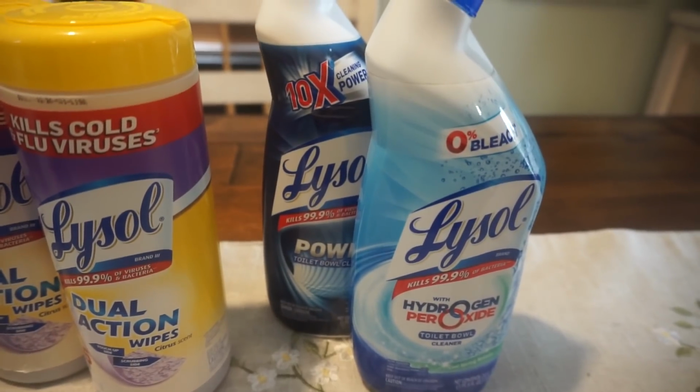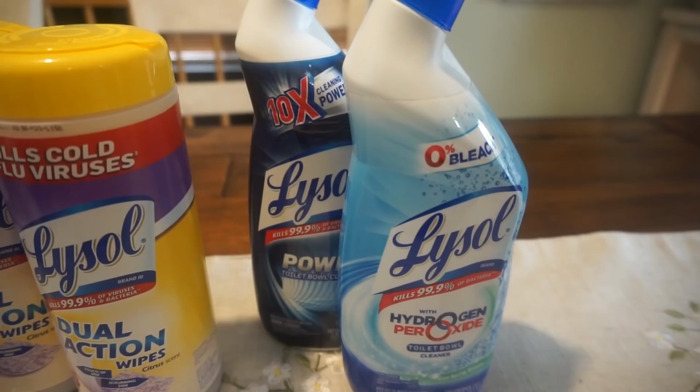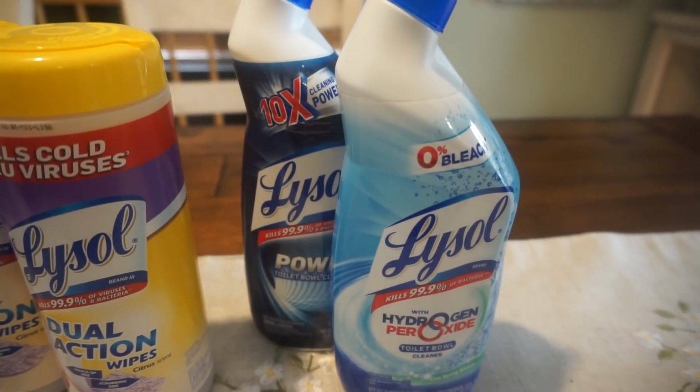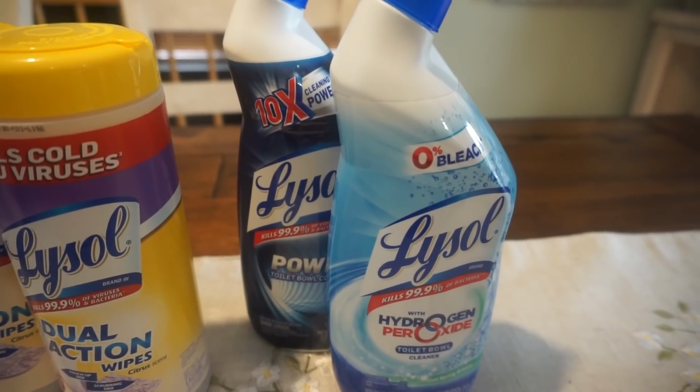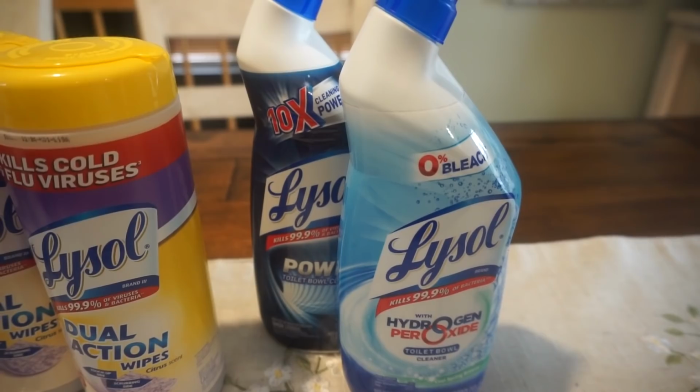And then we have the Lysol toilet bowl cleaner. These are $2.79, buy one, get one free. We have those 50-cent coupons in our 1-6 Smart Source on the toilet cleanser. That is going to drop it down to $1.79 for both, or only 89 cents each.